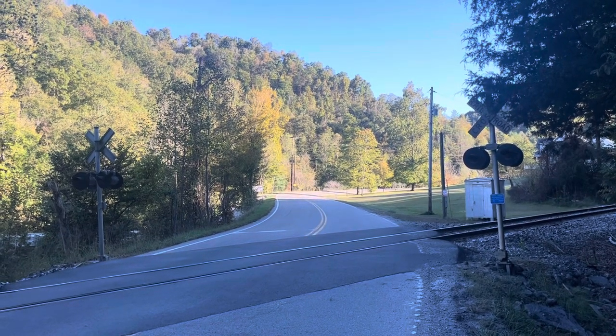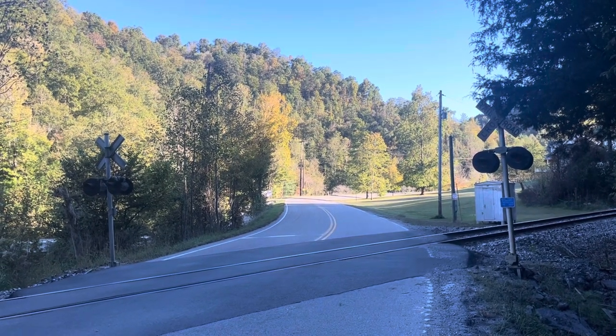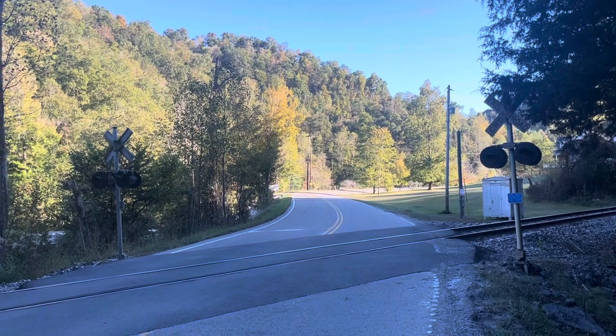So here I have the Kentucky 669 number 2 railroad crossing in Daisy, Kentucky. Over and out.